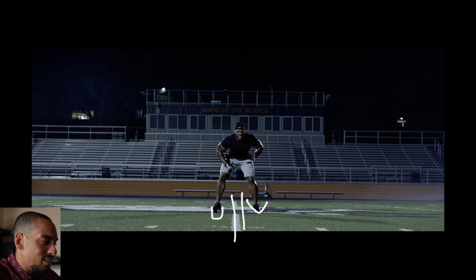I think that's midfield. Like, that's right in the center where the logo is. And so it's all about where you place your subject. And we got some really nice symmetry in the shot. Just a really, really fun look. A lot of cool shapes.